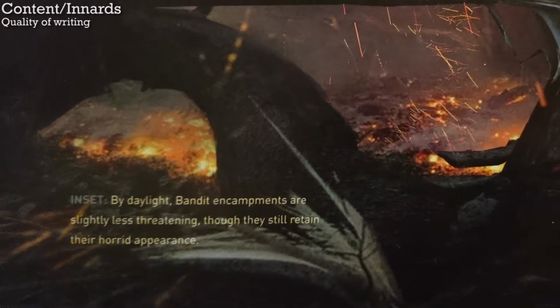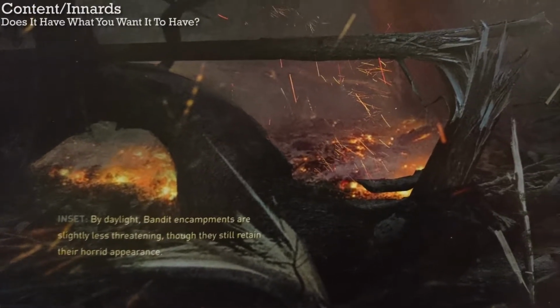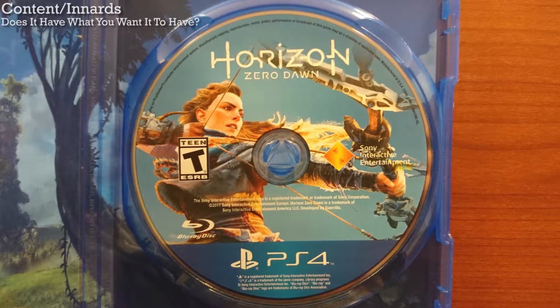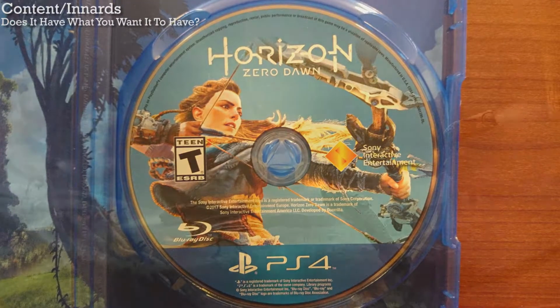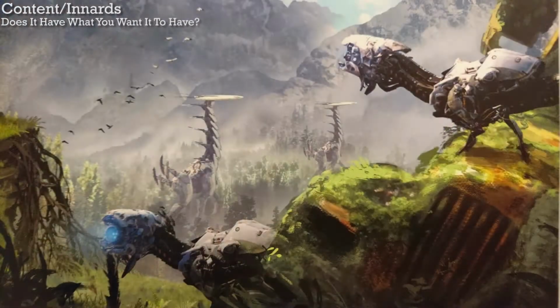Alright, here we go. The section of the book reviews I personally find the most important. Does this book have what you want it to have? Okay, so you've played Horizon Zero Dawn, and you've discovered that there's an art book based on the game. What would you hope to find in it? For me, I'd want a heavy emphasis on the environments and the machines, since these are the major aspects of the game. Ideally, there'd be a lot of commentary on why they designed the machines the way they did.